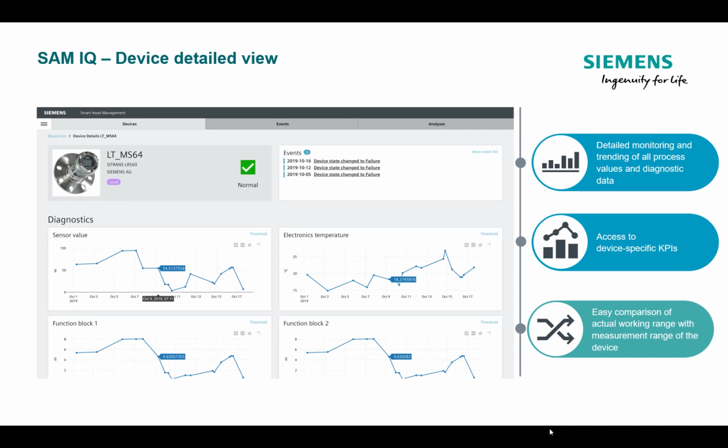So some of the apps that are out there at the moment are the valve maintenance app, which I'll do a separate video on, and the SAMIQ smart asset management app, both been available for a while now.